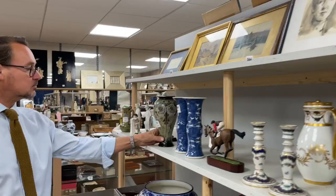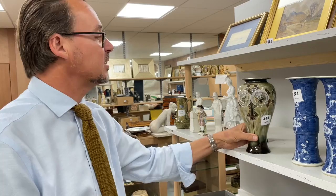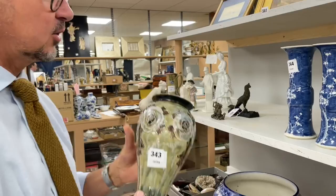Otherwise, what else can we find going around? Well, it's all here as usual. Bit of Doulton. Now, I think this stoneware stuff has slightly picked up. It really did fall into the doldrums in recent years, but this is a bit more stylish, isn't it? We see this sort of Art Nouveau feel to it. So we think, let's have a look underneath.